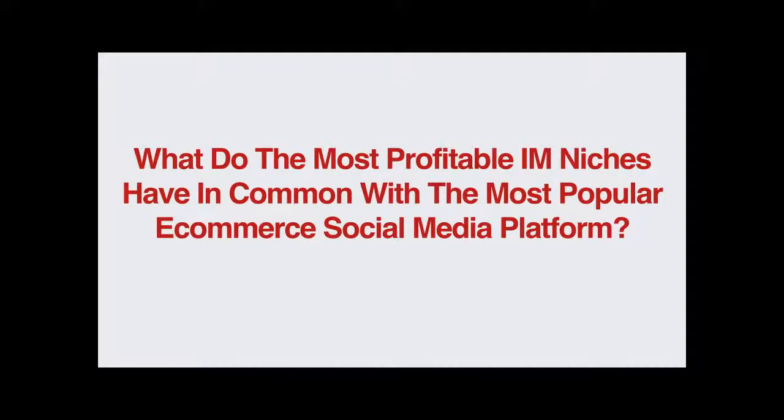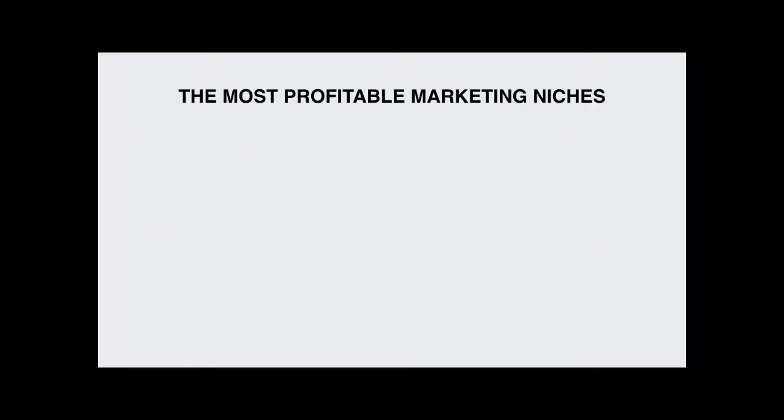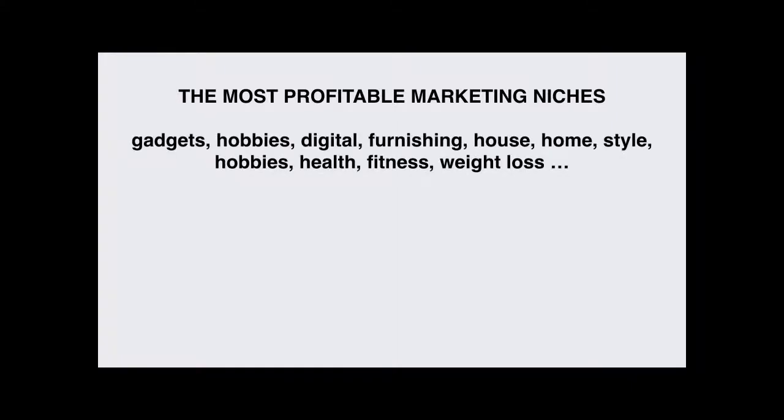What do the most profitable internet marketing niches have in common with the most popular e-commerce social media platform? The most profitable marketing niches include gadgets and hobbies, digital furnishings, house, home, style, hobbies, health, fitness and weight loss, and many more. And the interesting thing about those niches is they're also the most popular niches on Pinterest.